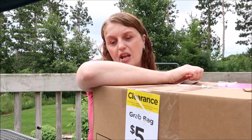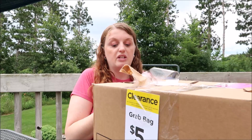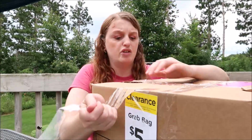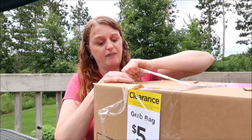My goal is always to spend $20, unless there's something awesome that I can see through the box. They used to be $4 in price, and now they changed it to $5, which I am not complaining about. I will take it for $5.